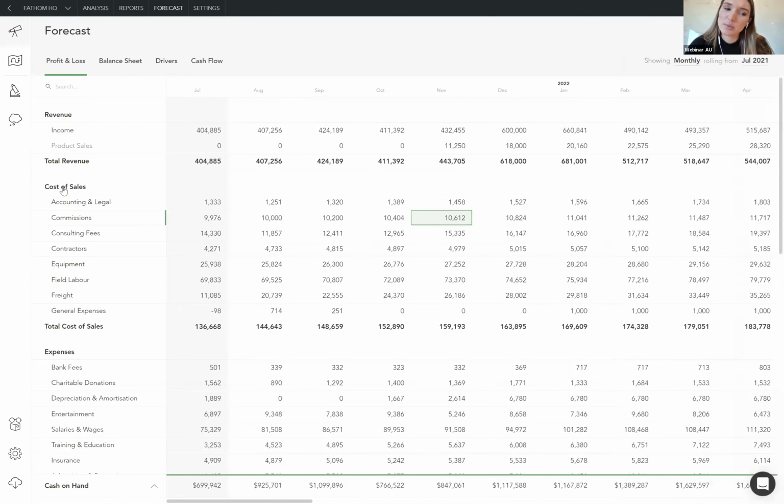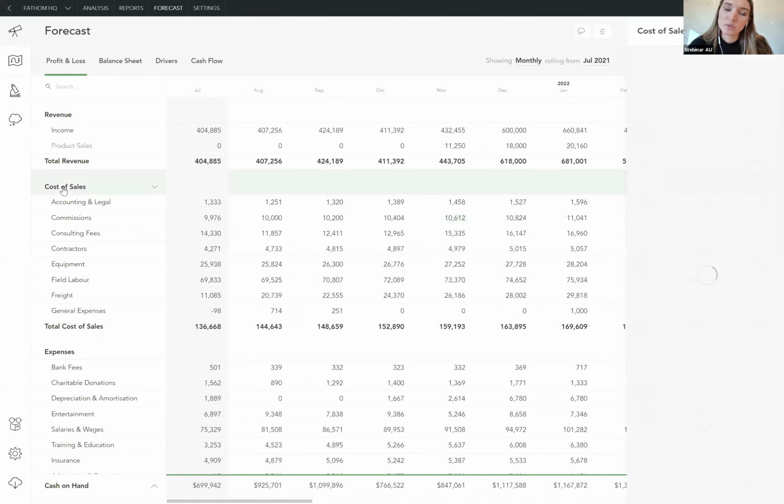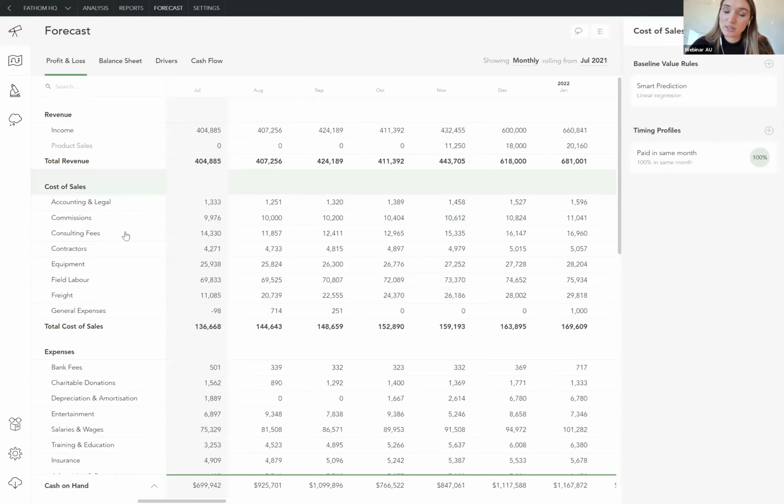The other way is we can apply them at the heading level. You'll see for most of these cost of sales lines, they're using smart prediction. If I scroll over, I can see any of those lines that aren't using smart prediction. Those are the ones in the white there. So I could add a rule just for that whole heading line as well. That's a really good question.